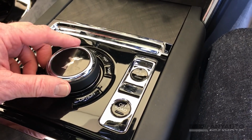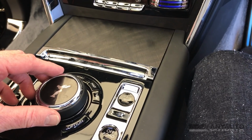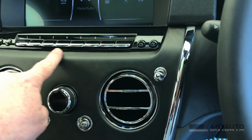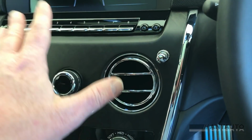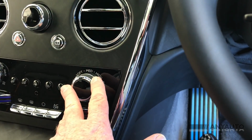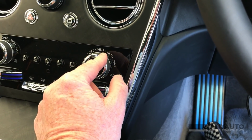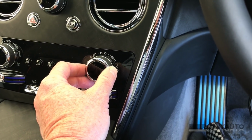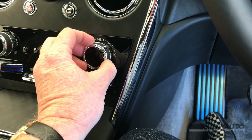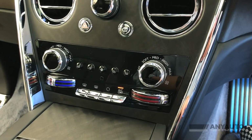The iDrive controller is just like that found in a 7 Series, because Mini, BMW and Rolls Royce are all owned by the BMW group. So these buttons individually control particular functions that you can customize to them. And this is a Rolls Royce, so there's no such thing as fan control. You just tell it whether you would like soft, medium, high or max. None of this 1, 2, 3 or 4 nonsense. And all of the knobs and buttons feel so nice to touch. Of course, there's dual controls for the front, but there's also controls in the back.